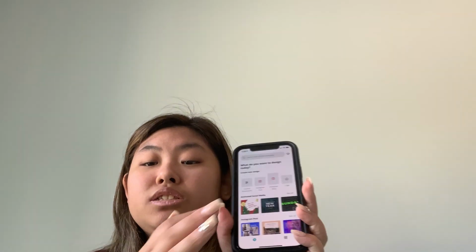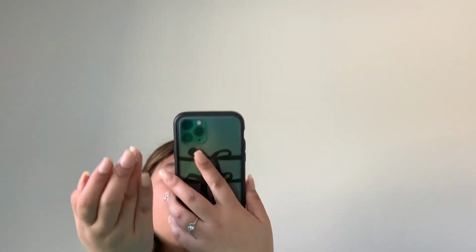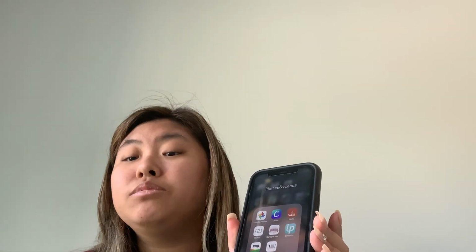I'm not sure if you guys know what Canva is. Canva is basically where I make my thumbnails, and it has a ton of different things you can do. You can make business cards, presentations, photo collages, social media posts. I make my Instagram stories and my thumbnails off Canva. Nichi is just basically where you can make your Instagram stories.